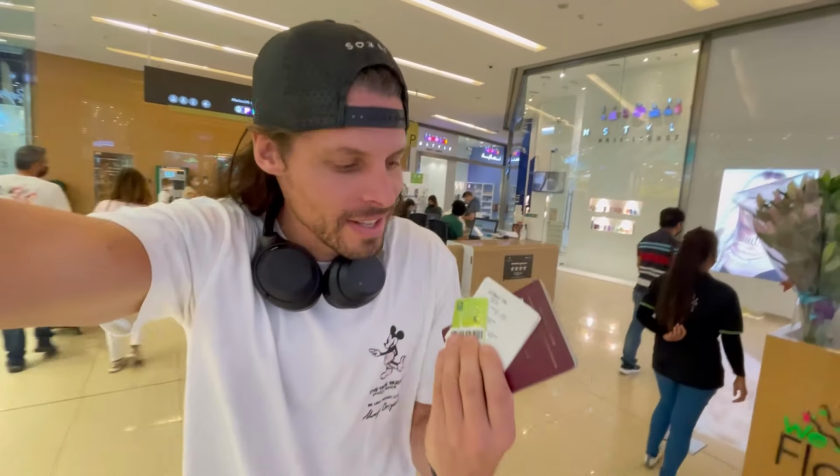As expected, guys, I bought an Etisalat SIM card. I spent $54, it's like 200 dirham. But then at least I get 22 gigabytes.